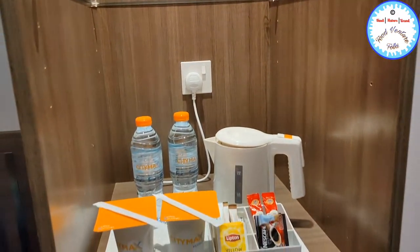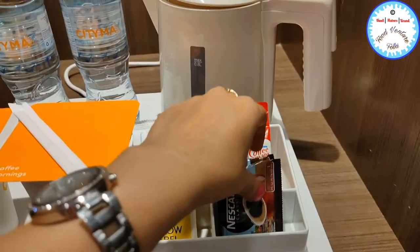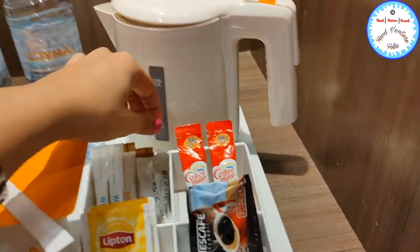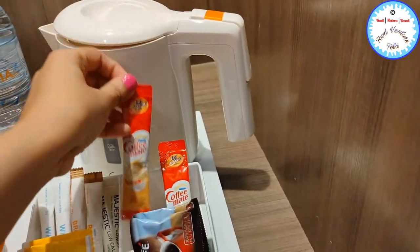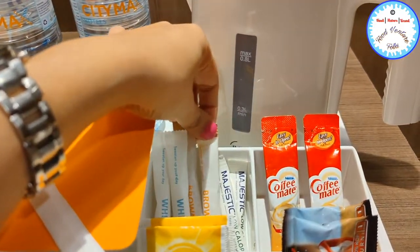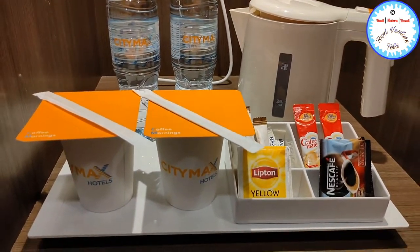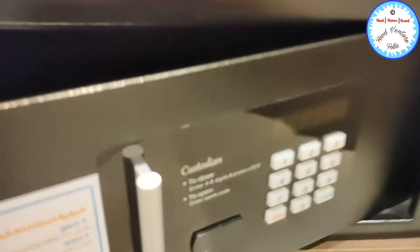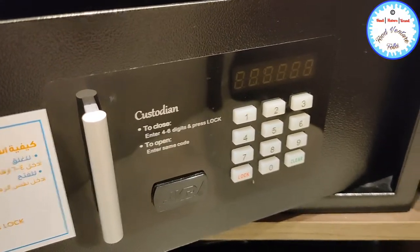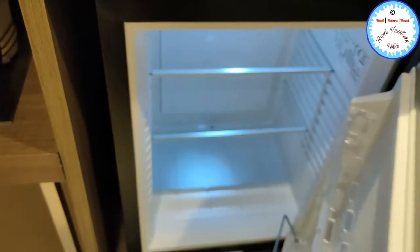So now let's move on to the tea and coffee section where there is a coffee maker. And they also have these coffee and tea sachets. This is the coffee creamer. And then there are some brown and white sugar packets as well. Oh, there's also a locker here to keep all your belongings safe. And there you have a mini refrigerator as well.